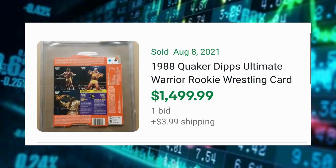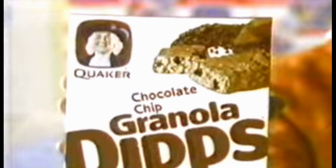1988 Quaker Dips Uncut Sheet BGS 9, $1,499.99. So for those of you unfamiliar, Quaker Dips is a chocolate-dipped granola bar that is actually still produced. Let's go take a dip. Dips you can crunch and you can lunch them because it's good. I'm actually honestly a fan. I've been eating them since I was a little kid, and I still like to pick them up at the store every now and then.